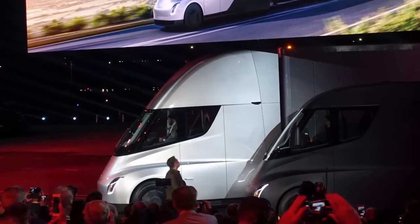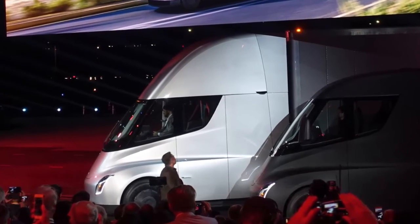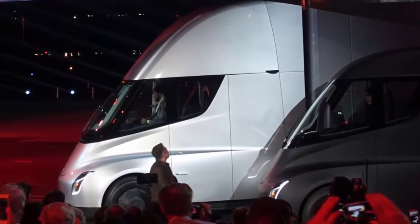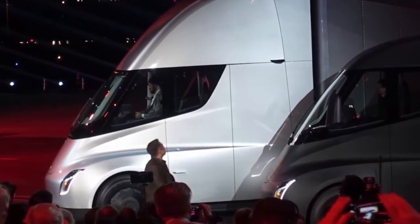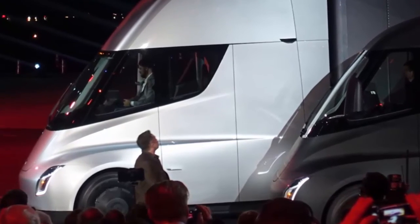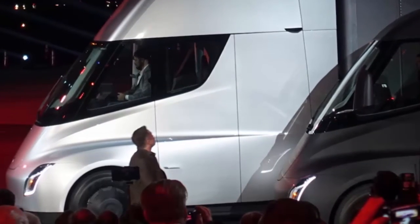Markets seem to be noticing the wave of truck orders, as well as rumors that Model 3 production is getting back on track. Tesla stock is up more than 10% since December 5. The Tesla Semi is slated to begin production in 2019.